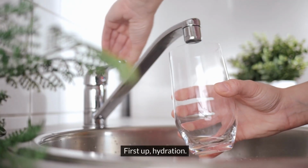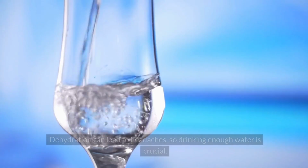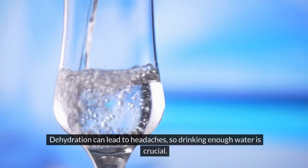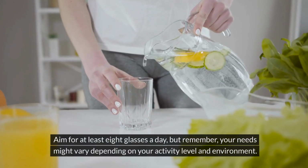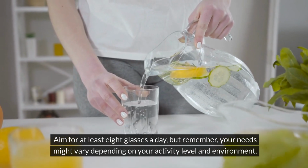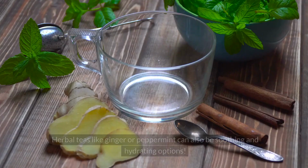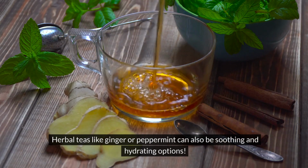First up, hydration. Dehydration can lead to headaches, so drinking enough water is crucial. Aim for at least 8 glasses a day, but remember, your needs might vary depending on your activity level and environment. Herbal teas like ginger or peppermint can also be soothing and hydrating options.